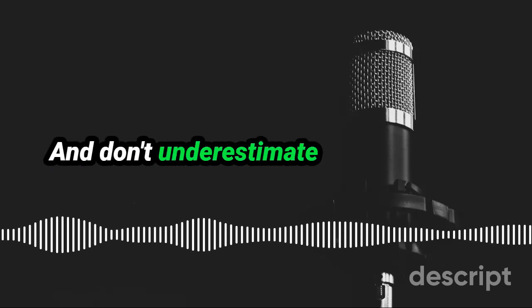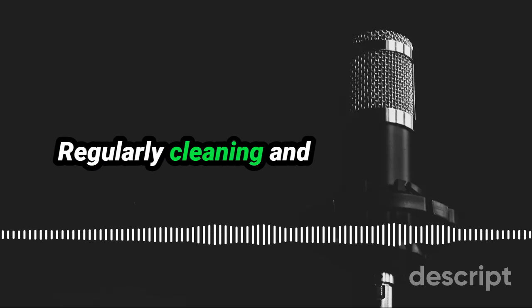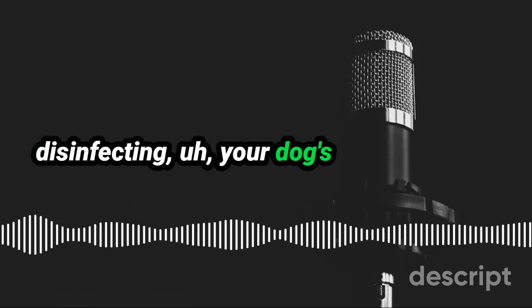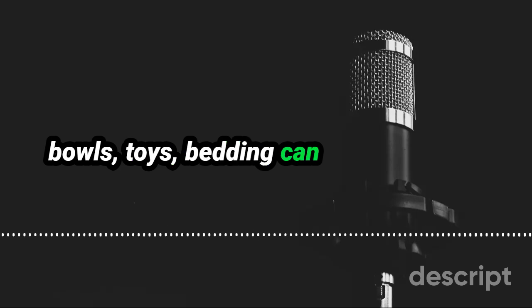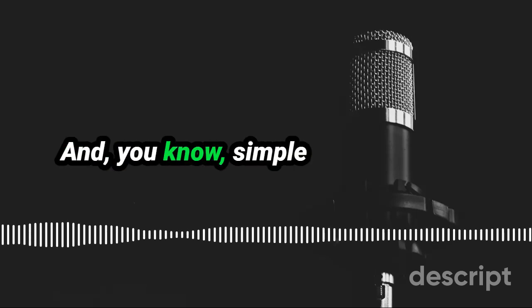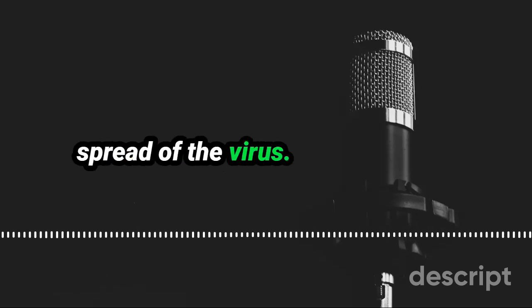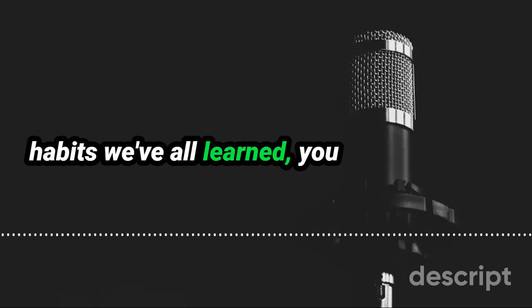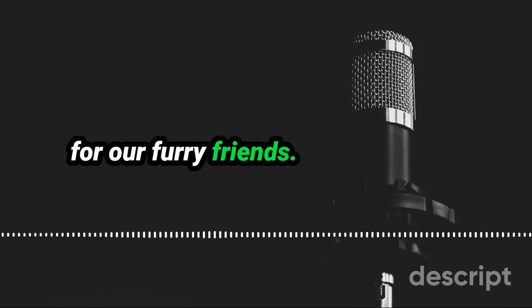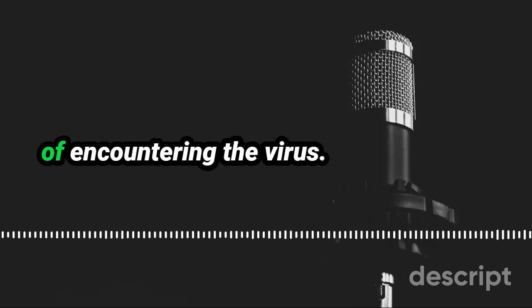And don't underestimate the power of good hygiene. Regularly cleaning and disinfecting your dog's living spaces, their food bowls, toys, and bedding can make a real difference. And simple things like washing your hands thoroughly after handling other dogs can go a long way in preventing the spread of the virus. So those basic hygiene habits we've all learned are just as important for our furry friends. They are. It's all about minimizing the chances of encountering the virus.